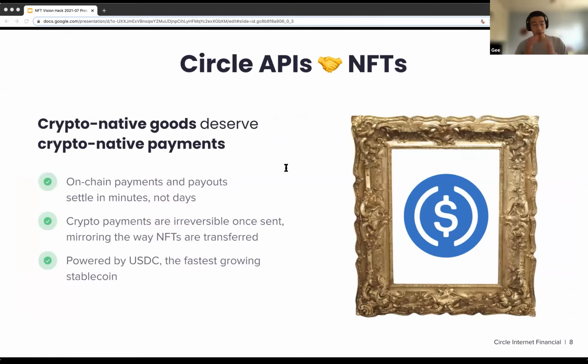So if you're participating in NFT Vision Hack today, your end product is likely an NFT or the marketplace or ecosystem around an NFT. The NFT token is of course native to the blockchain. So it inherits all of the benefits of being on chain that we're all so fond of and familiar with. I think in an ideal world, in a future world, we all hope that the payments aspect is also very crypto native. People have USDC. People are bringing crypto for payments.